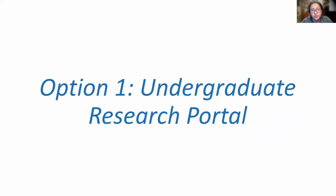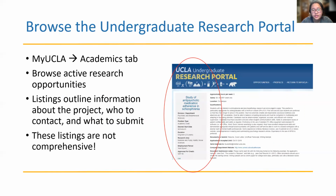So let's walk through the undergraduate research portal. Once you get to My UCLA, you're going to click on the academics tab in the top bar. And here you can browse active research opportunities.